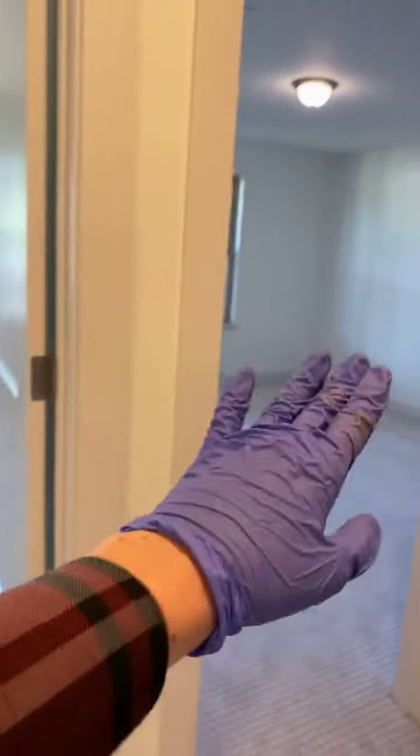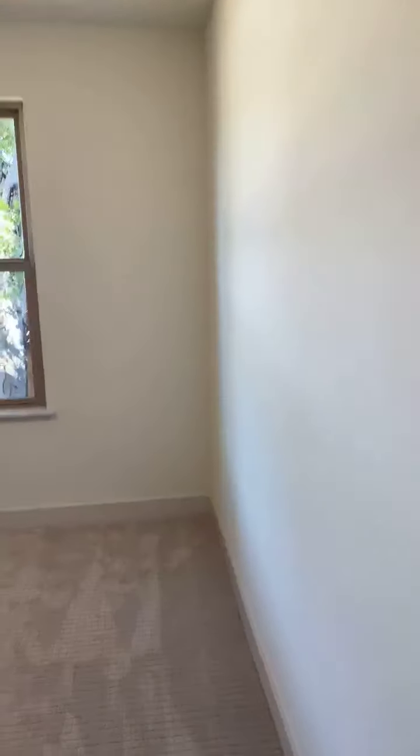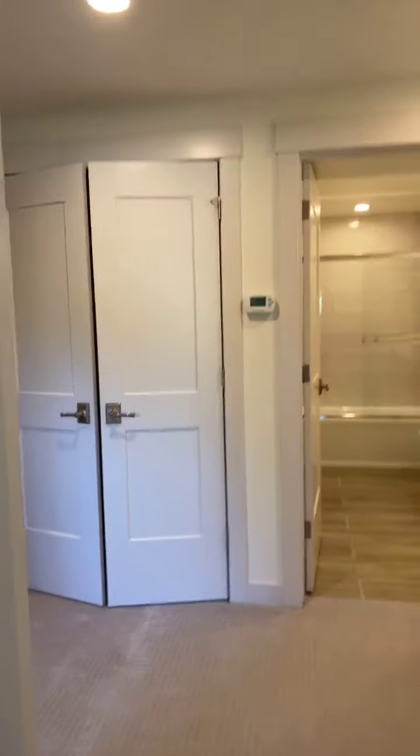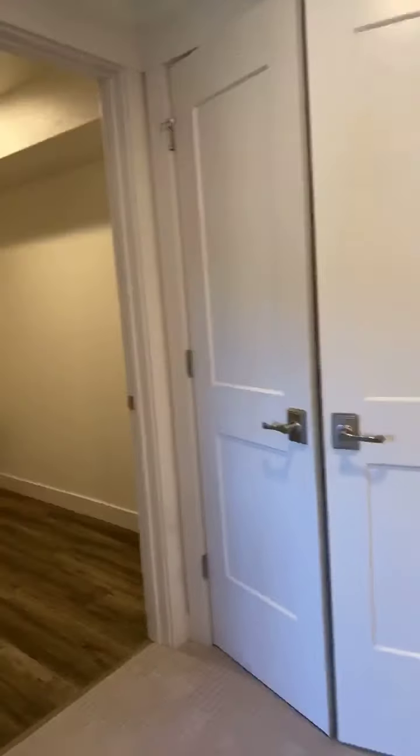You've got 2 spacious bedrooms down here. Again, this floor plan is really special. You've got the separation of space that works out really well. You've got the 2 bedrooms downstairs, full bathroom. You've got communal space on the main level, and the upper level is reserved specifically for the master suite.